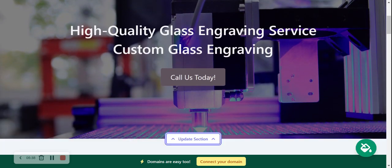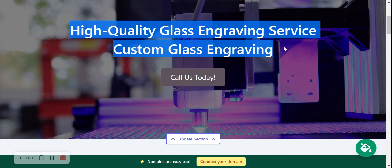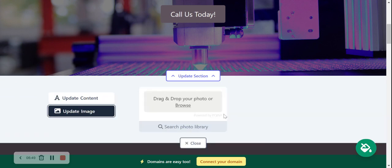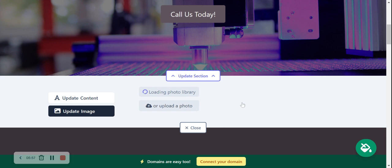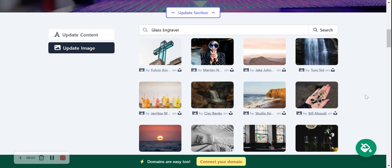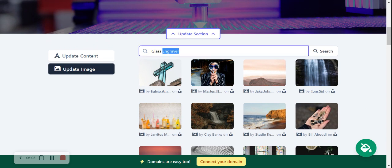Over here, again, as I said, pre-written content, pre-selected images, but if you need to amend it, super easy. Let me show you exactly how to do that. I'm going to head over to update image. If you have your own images of your projects, your glass engraving projects, go ahead and upload them here by clicking on browse. Otherwise, search through the free photo library. As I mentioned, they're all high quality, they're all free to use, but you do need to play around with the terms a little bit, I've noticed.